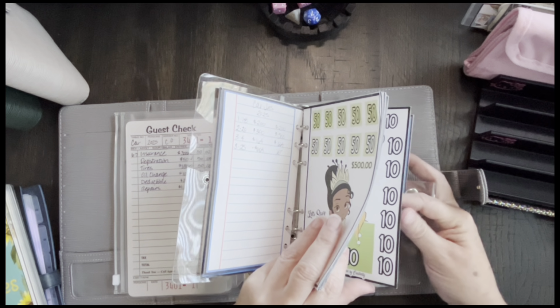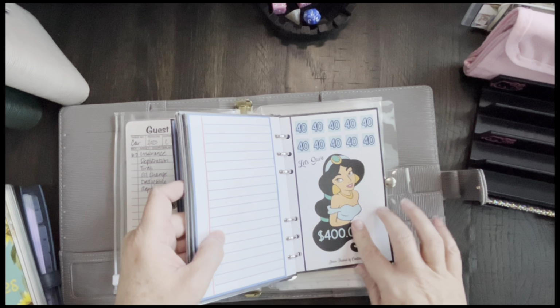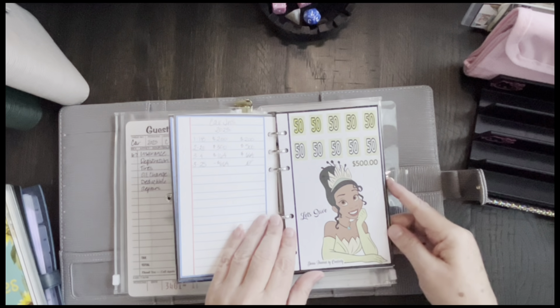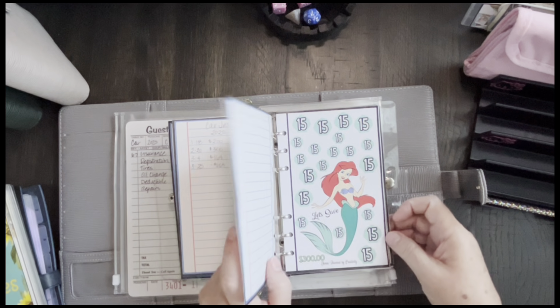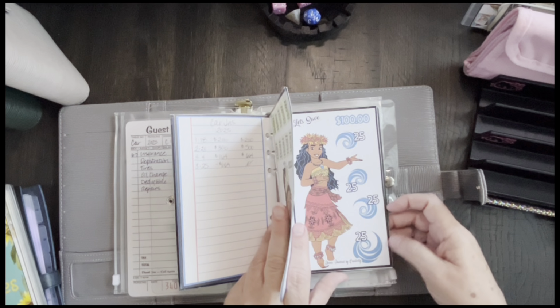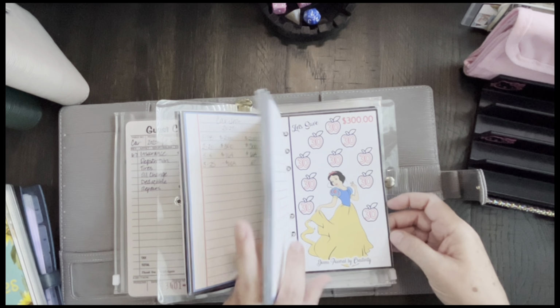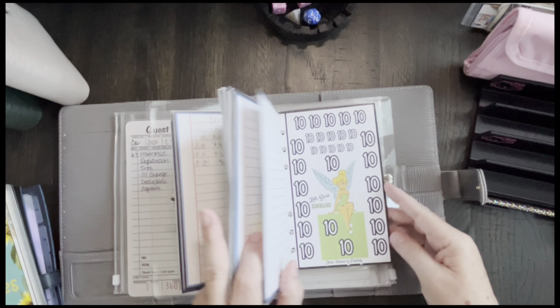So basically I'm going to be starting this over. I did all of Jasmine and I was halfway through with Tiana, and then it was time to pay the car insurance. So I will start saving this again. This is a really cute way to save $5K, even if it's not for car insurance.